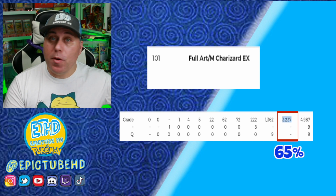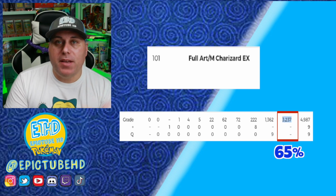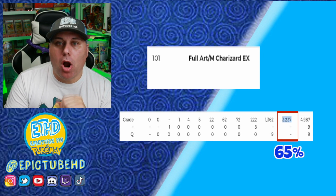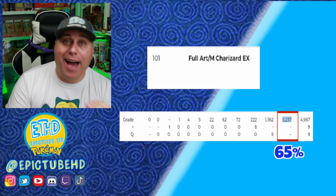And again, as a reminder, don't forget to factor in the 3 most important things, which is PSA is closed down, CGC, and Beckett grades that are out there right now. That card should probably not be worth more than 75 bucks at best. At best, because there's no rarity. There's zero rarity in it. It's insane how rare this card is not.